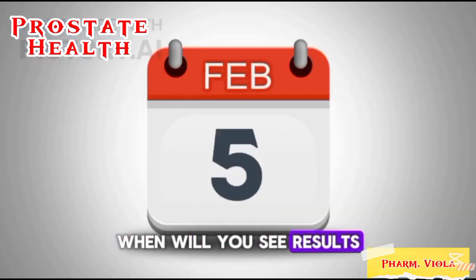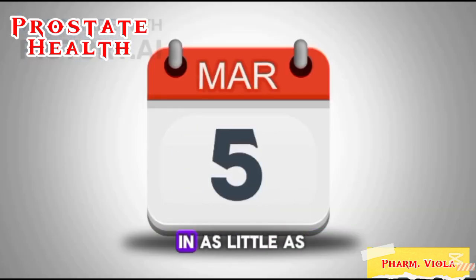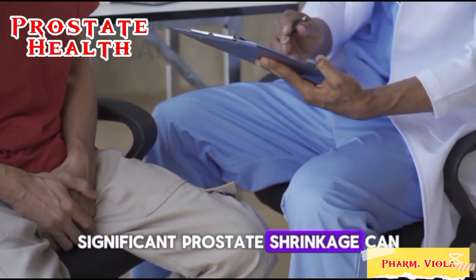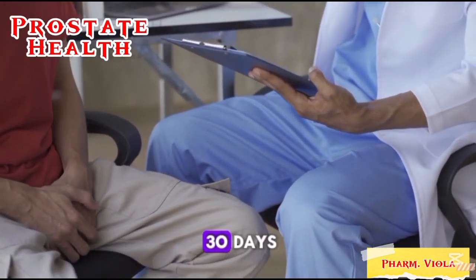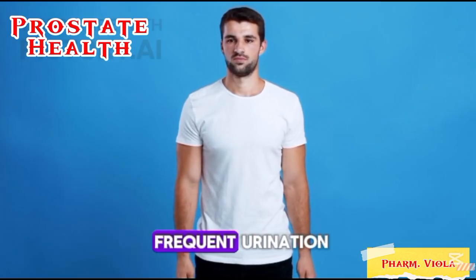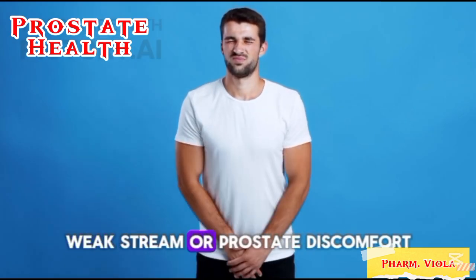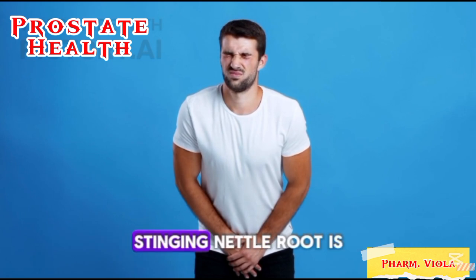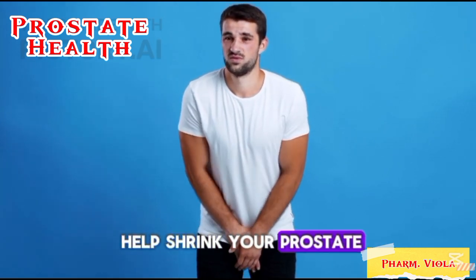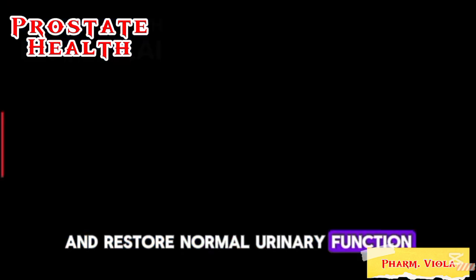When will you see results? Some men experience relief in as little as 7 days. Significant prostate shrinkage can occur within 14 to 30 days with consistent use. If you're struggling with frequent urination, weak stream, or prostate discomfort, stinging nettle root is a safe natural solution that may help shrink your prostate and restore normal urinary function.